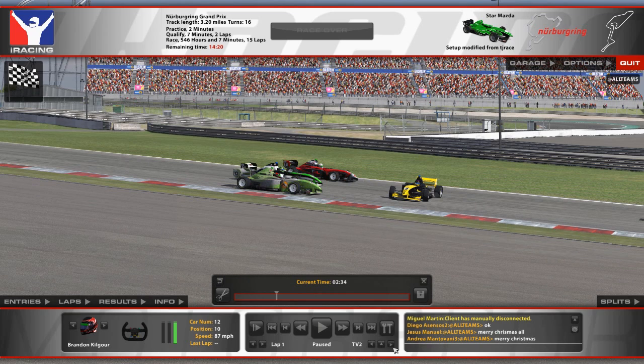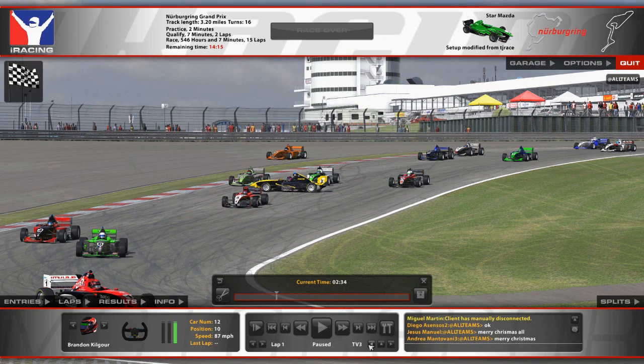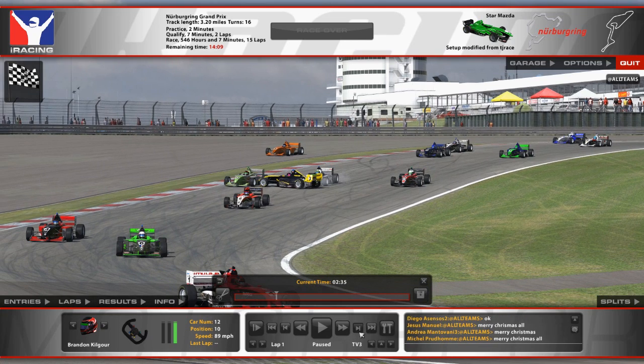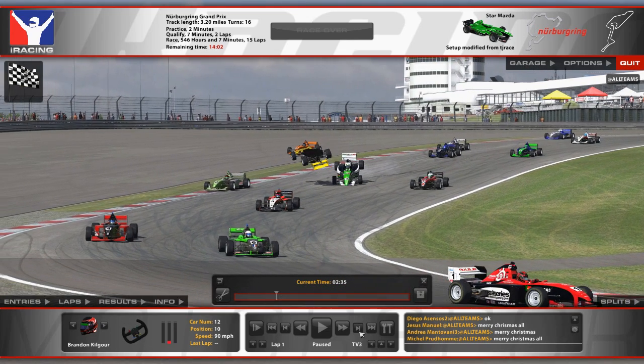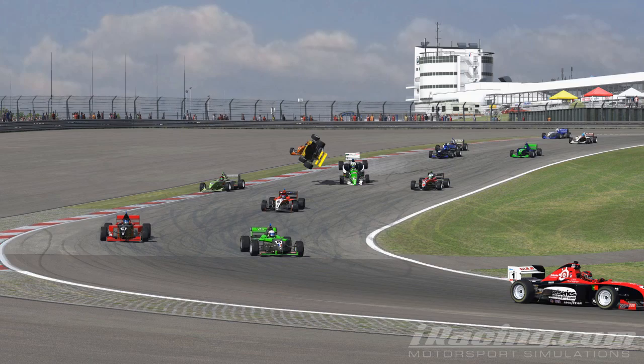Let's go to a better camera angle, if there is one, if the game will stop having a hissy fit. So yeah, he actually kind of misses the front. Yeah, wheel-to-wheel contact right there is what... Oh man, there's your thumbnail.